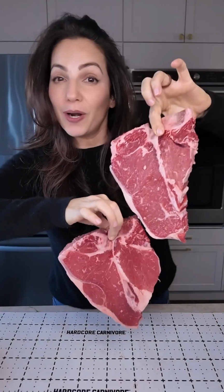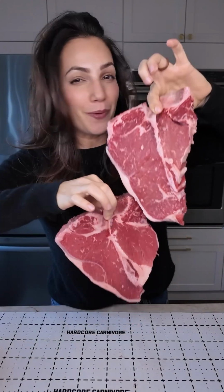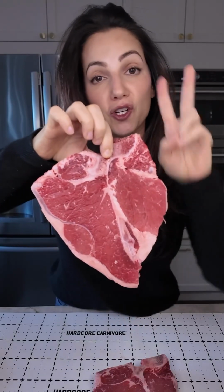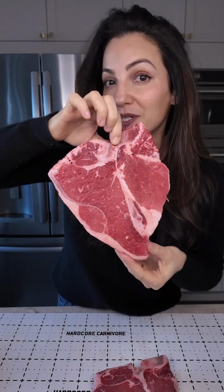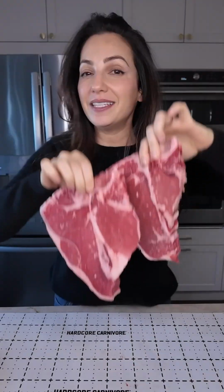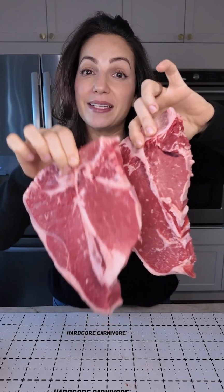One of these steaks is a Porterhouse steak and one of them is a T-bone. But which is which? If you guessed that this is the Porterhouse, you're right. Both of these cuts feature two major muscles. You have the longissimus dorsi here, which is actually a strip steak, and on this side, you have the tenderloin. The difference between the two is that the Porterhouse has more tenderloin.